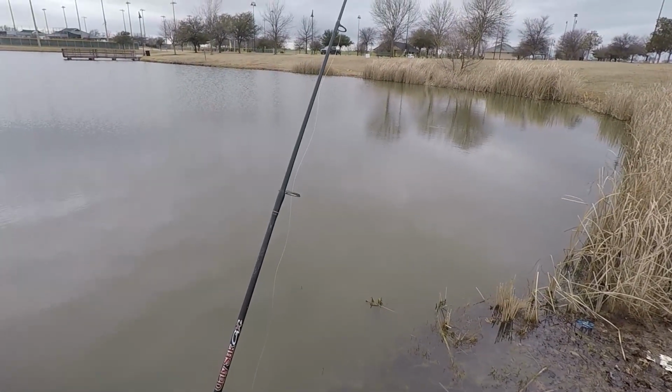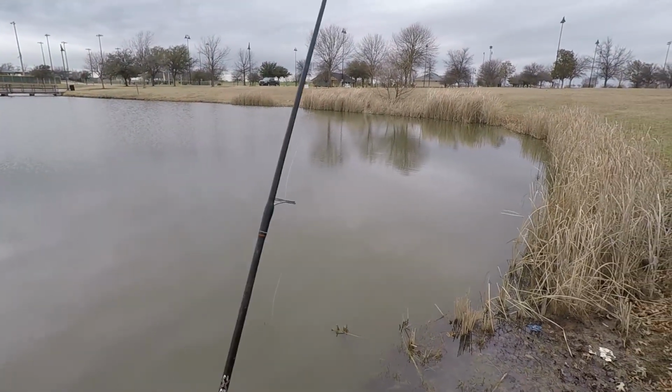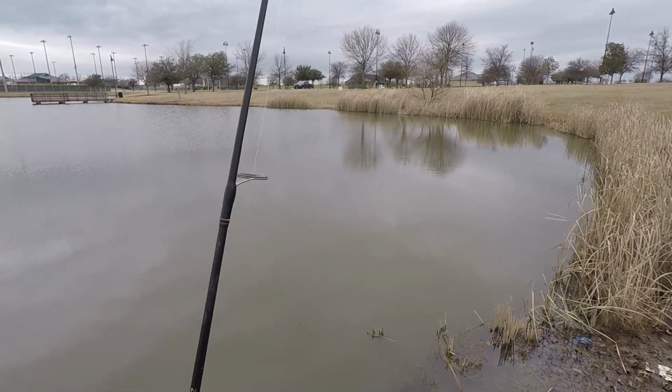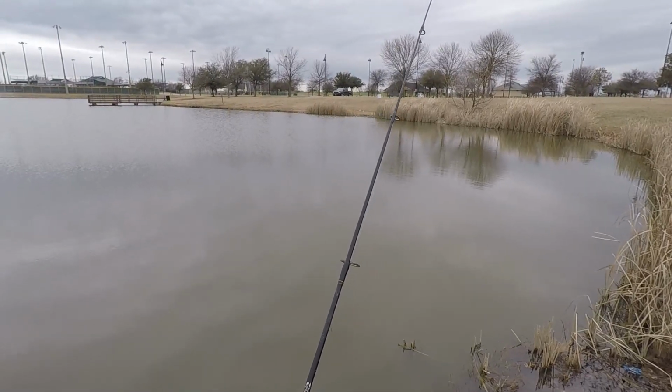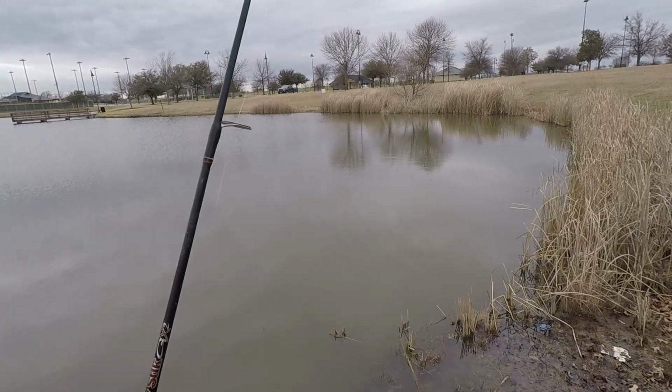All right, so we got what, three species? A crappie, bass, and a green sunfish, a little warmouth. He's hitting his winter colors. I know there's some big bass lurking in here. I've caught a couple of big old fatties a little bit further down a couple of times, so I'll start working that way.